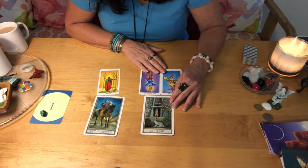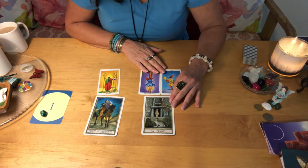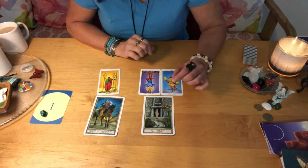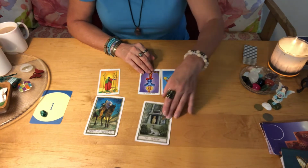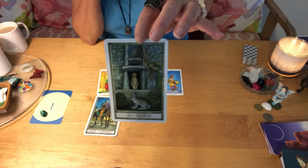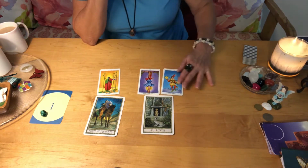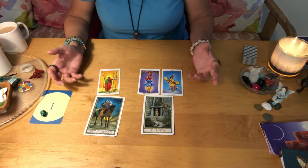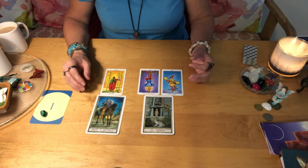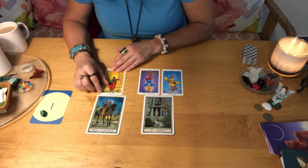So, to me, this is a maybe, and it's almost like a wait and see kind of situation. We're going to have to wait and see, and I think the answer comes more along the springtime, late March to early May. I think that's when you are able to make the decision. Maybe when you have all the information that you need to make the decision, or maybe when you've analyzed it enough, or you've gathered enough information.